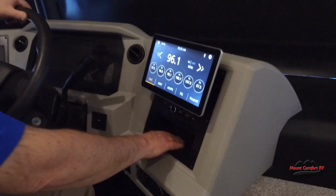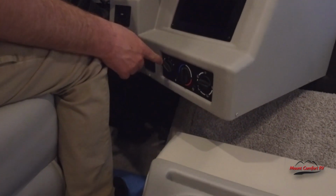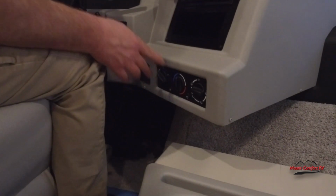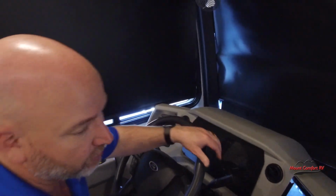Below that we have a little cubby. Keep a spare sandwich in there. And then our HVAC controls are here. In a Class A motorhome, both the driver and the passenger seats do turn around and become part of the living area, which is nice.